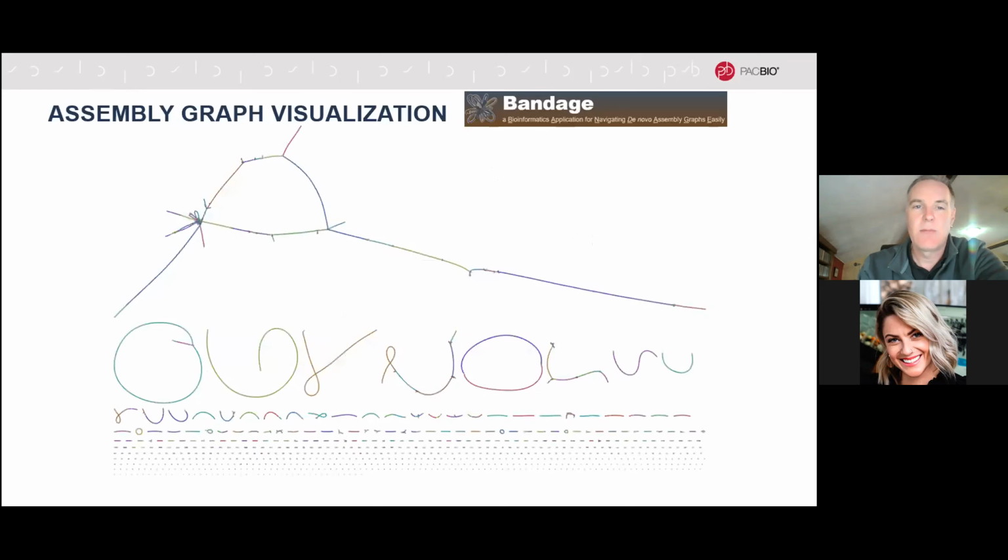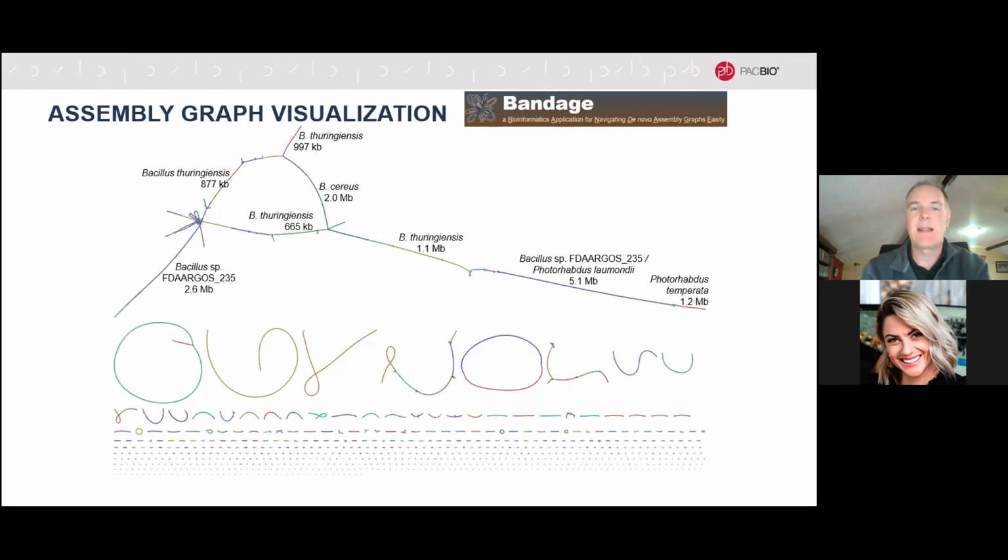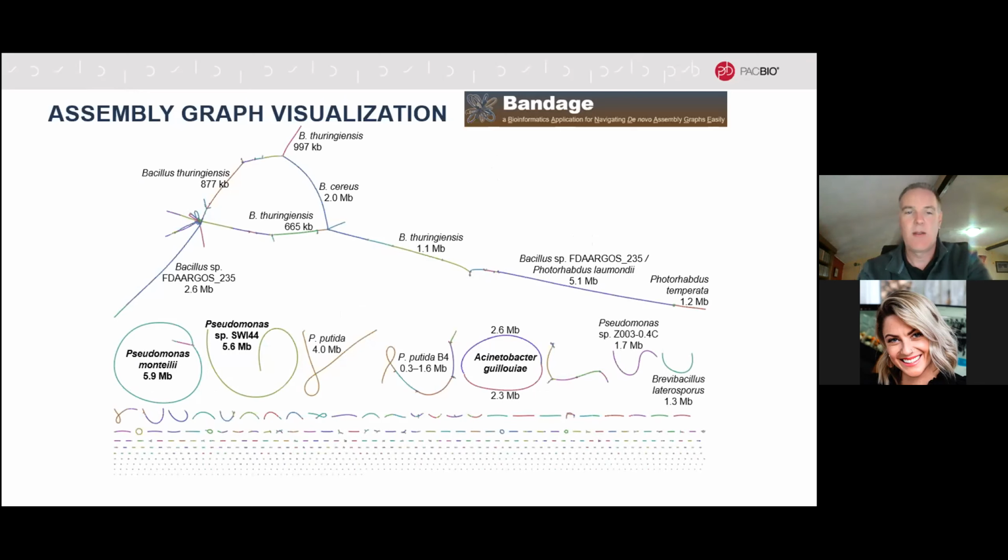So some good metagenomic data, and they were able to get a graph of the assemblies and annotate that with the various species that were present in the soil sample. It looks like a child's drawing, doesn't it? But that's what they were finding, and we can map these clusters here. This is using a tool called Bandage to do these almost tree-like visualizations. Very powerful.